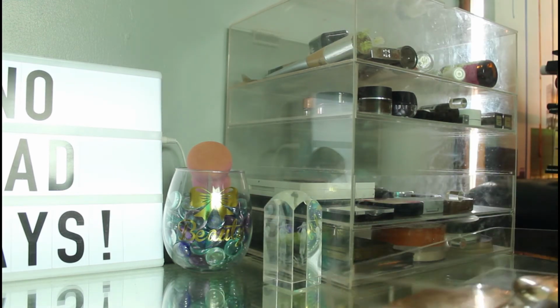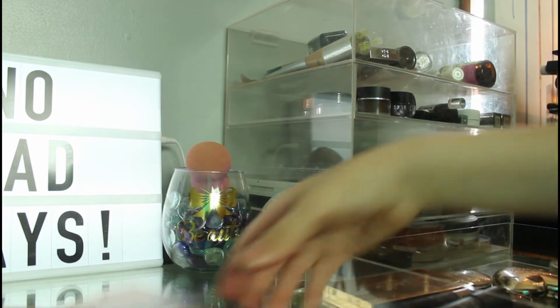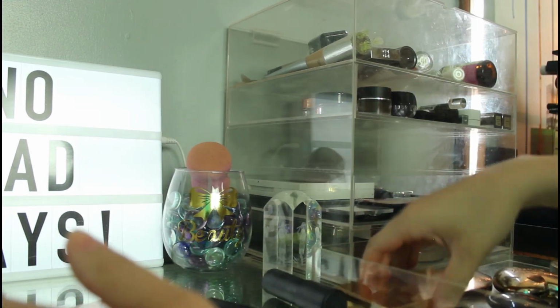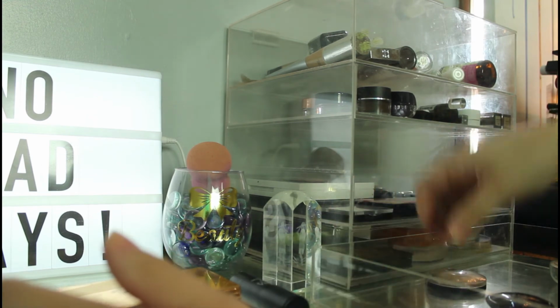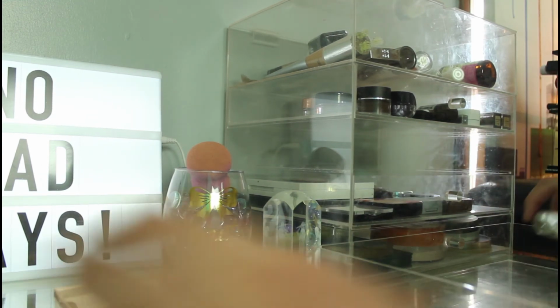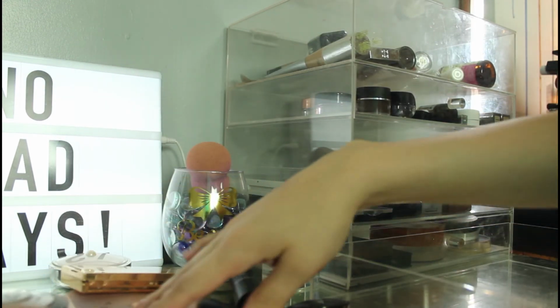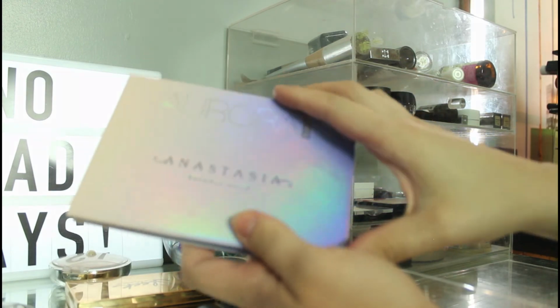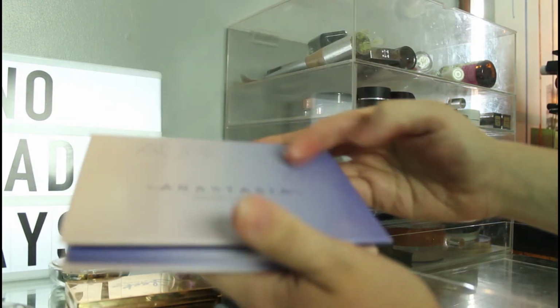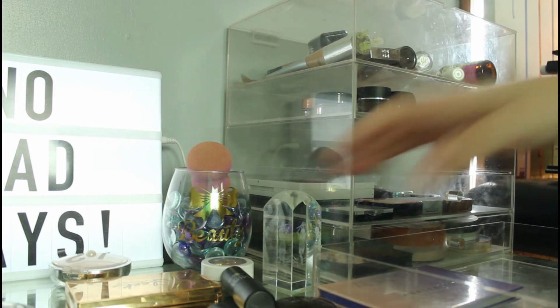Highlighter drawer. Yeah, highly doubt I'll be getting rid of anything in here, but it definitely, like I said, can use to be reorganized, and just to look and see what I have. And you never know, there might be 1 or 2 things I decide to get rid of. Okay, so let's start off with my Anastasia Aurora palette. Definitely not getting rid of this. My friend Susan sent that to me and I love it.